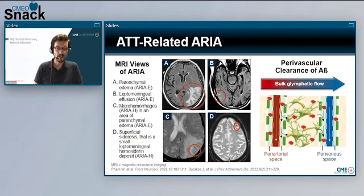So ARIA-E are edema of the brain that are induced by the drugs. For those of you who may have basics in neurology, they know the inflammatory forms of cerebral amyloid angiopathy, CAA. Let's say it's a drug-induced inflammatory form of CAA. For those of you who do not know what that is, you have an inflammation of the brain that is due to the high clearance of the amyloid protein through the perivascular space, and at some point it clogs or it targets and starts an inflammatory cascade. So that's what ARIA-E is.